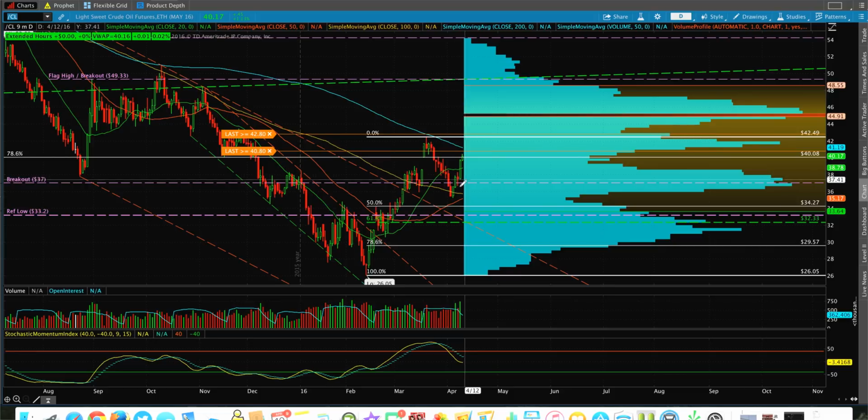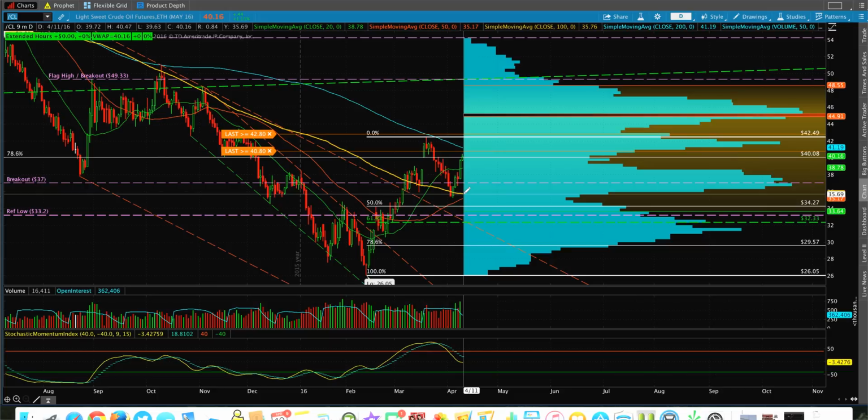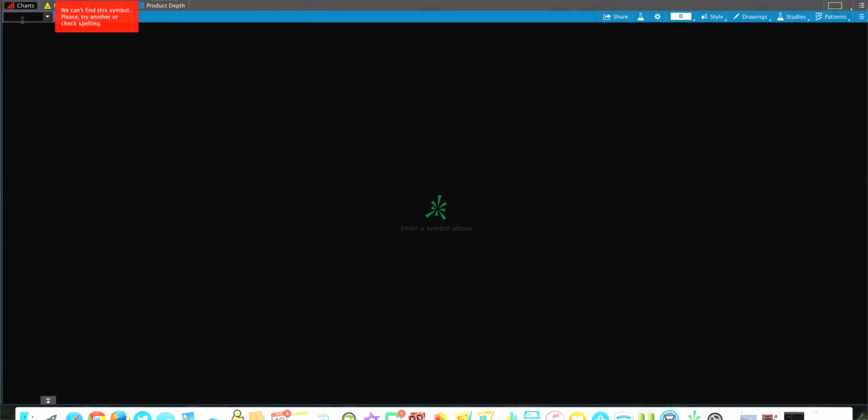I think that as long as we're above these 50-day moving average, 100-day moving average, and the 37s, the path of least resistance could be higher, maybe close to $50 in oil. That's kind of what I'm looking for. We need a little bit more confirmation.